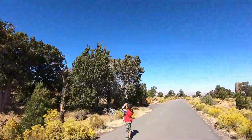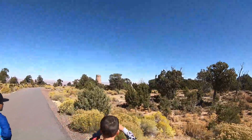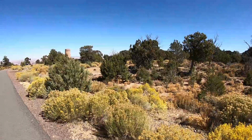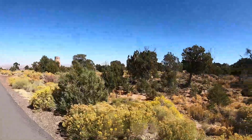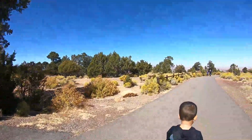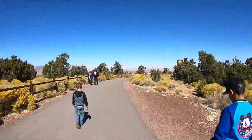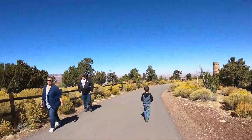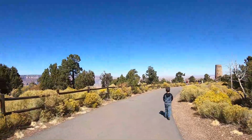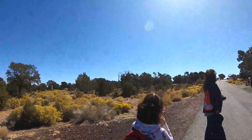Here we are back on the trail exploring again. And, sped up the video a little bit here because the kids are kind of starting and stopping and taking our time as we just meander through the park. There's Eli being the wanderer. And as you can see in the background, well, not anymore, but you could see the watchtower.